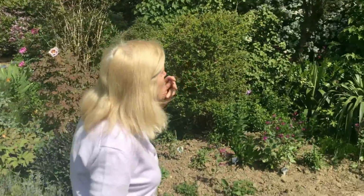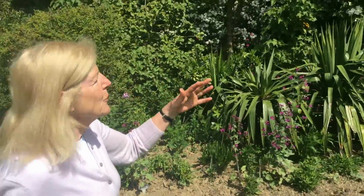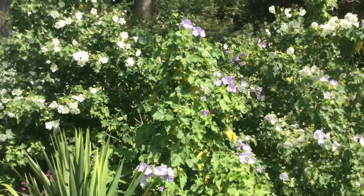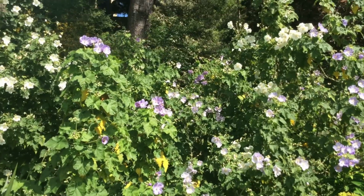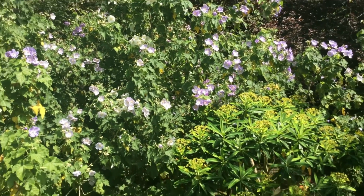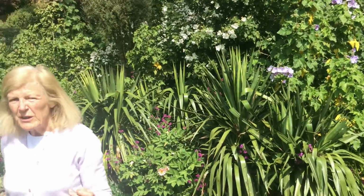And in the corner here, a whole forest of Abutilon vitifolium, the purple Abutilon vitifolium, that self-seed here, always been here. They love this warm corner, and they look lovely at this time of year. Now we're going to go and look into the yellow border up on the top part of the garden.